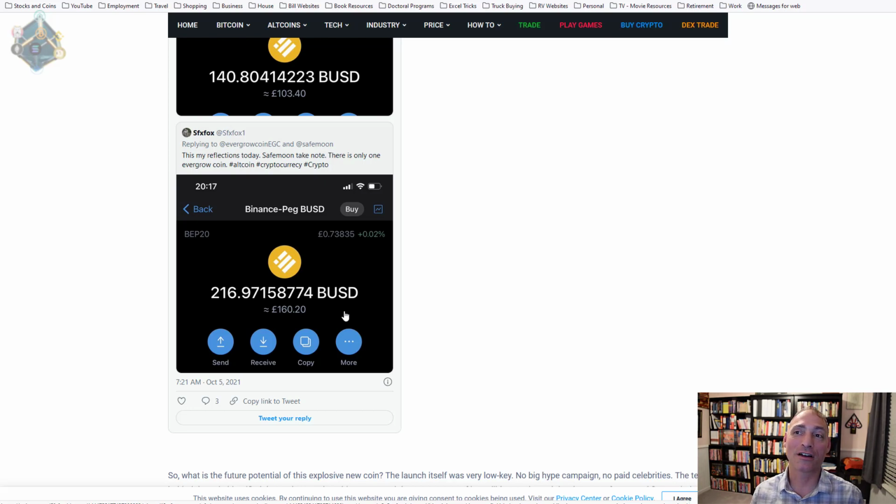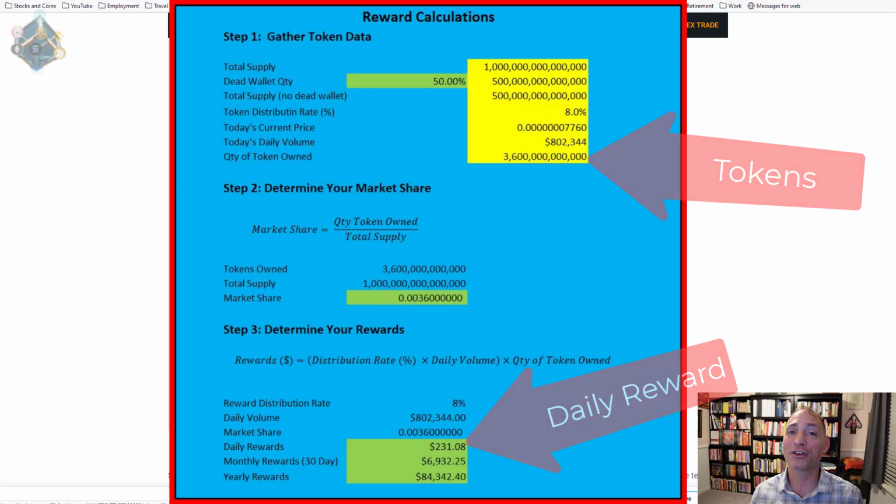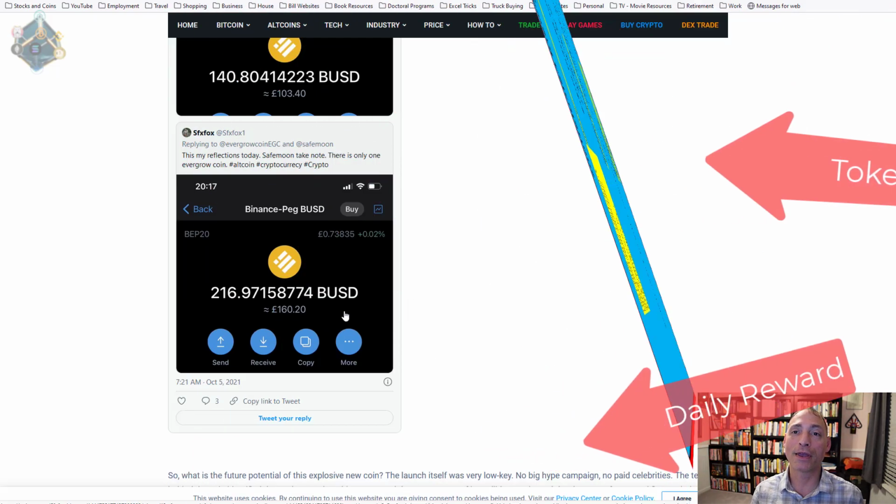And right now the price is up quite a bit. So you're not going to get nearly as much as they would have at the very beginning. So these people could have bought 1 trillion tokens, and maybe 1 trillion tokens turns into $216. But just because they're getting that doesn't mean you're going to get that kind of a return. Do the math. I showed you how to do reflections and calculate rewards. Do the math based on the volume.